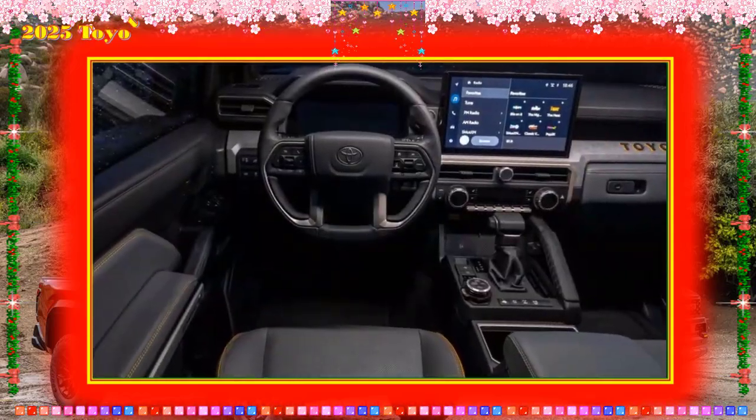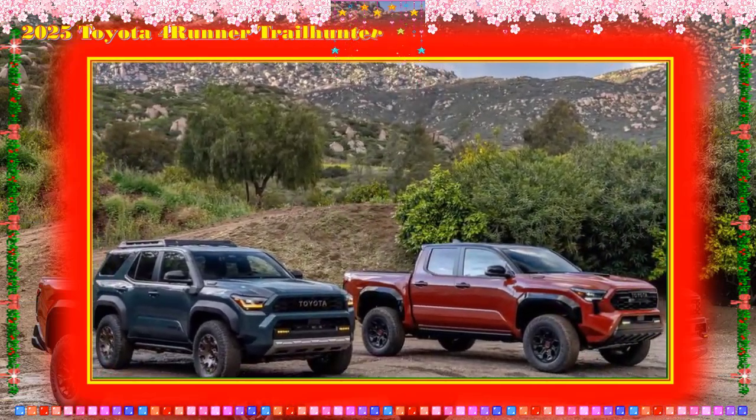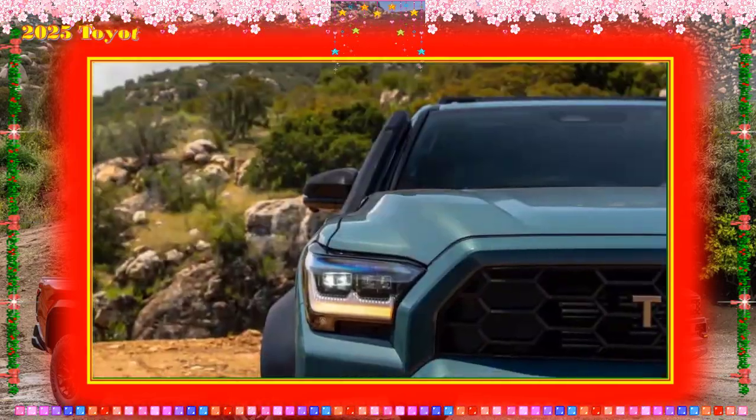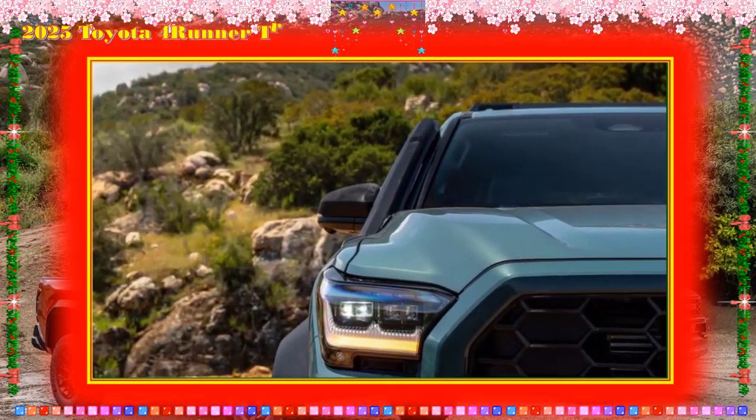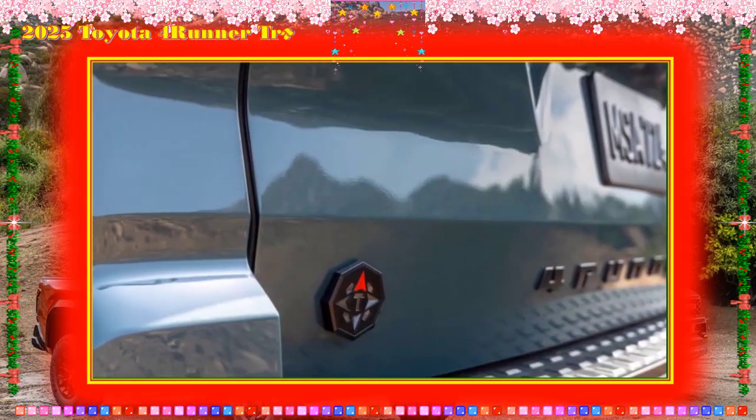Oh yeah, the Trailhunter also comes with a massive 14-inch infotainment touchscreen that dominates the dash. It should be great for the aforementioned multi-terrain monitor system and navigation systems like OnX Off-Road that can be run through Apple CarPlay or Android Auto.